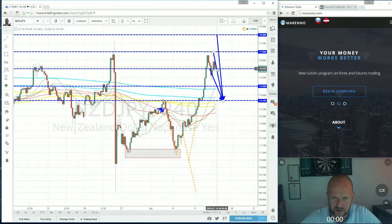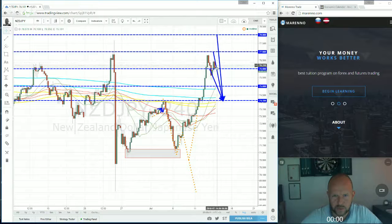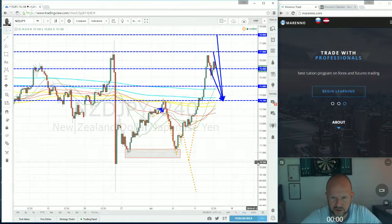But what I will do, I will try to sell it around 77. We might have some kind of a wick towards here. All right. So selling, the target, the main one is 71.300, the first one 74.200.